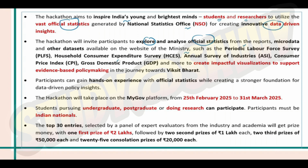Now the hackathon will invite participants to explore and analyze official statistics from reports like PLFS, Household Consumer Expenditure Survey, Annual Survey of Industries, Consumer Price Index, GDP, etc. So from various data sets, they will be given these statistics and they have to create a visualization to support evidence-based policy making. With the help of these data-driven insights, the policymakers will make evidence-based policy.